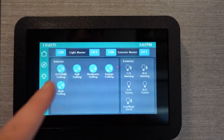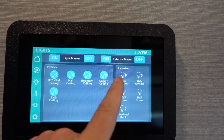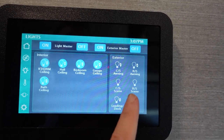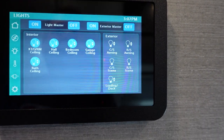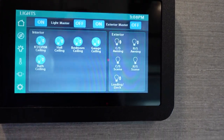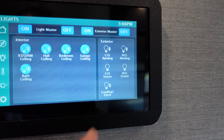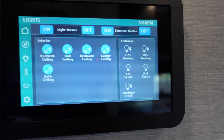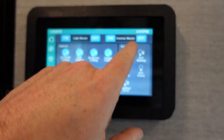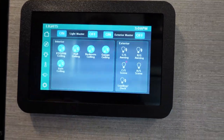That's really convenient. The exterior thing I was explaining to you, the curbside awning lighting is that strip lighting out there. And then this is the curbside scene. That's those two LED lights that I was showing you. And then the loading dock is the lights in the back. And the same thing on the right side. If we had opted for the awning on the right side, we would have had that. We do have the roadside scene though. So we can light up both sides of this trailer or turn them all off at the same time or turn them all on with the light master here at the same time.